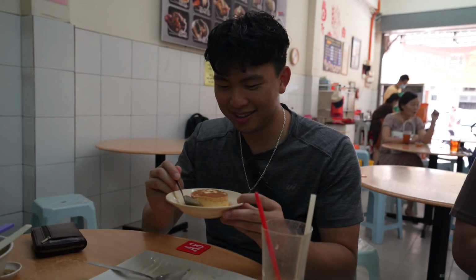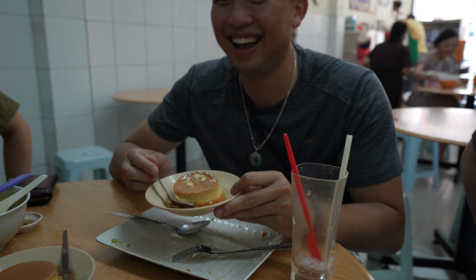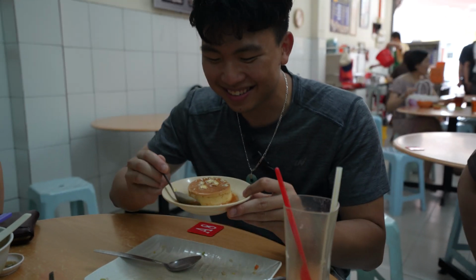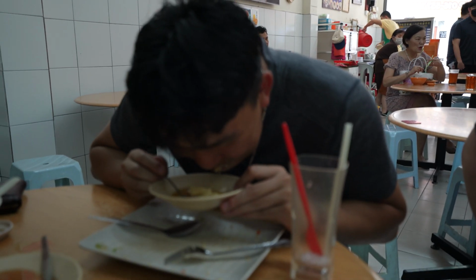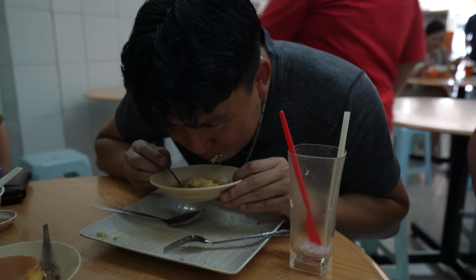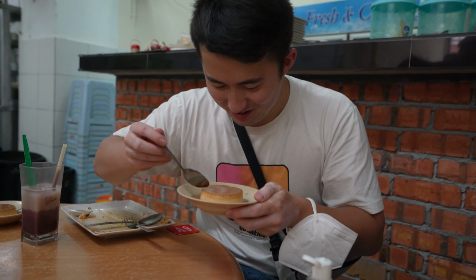Pretty good. So apparently there's this challenge from Spain where you have to eat an entire flan. How do you say it? Flan or flan? We have to eat an entire flan in one bite. I think Simon's about to give it a try. Let's see. Okay, here we go. Go this way. You know, like your mouth. That's hard. Almost. One bite? Oh, this is really big.